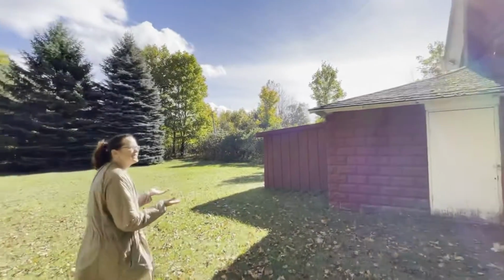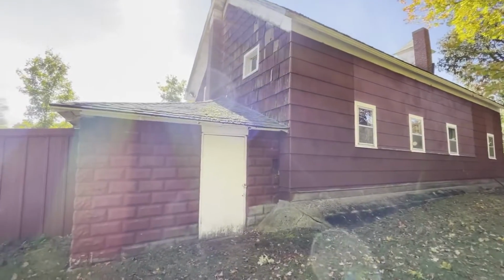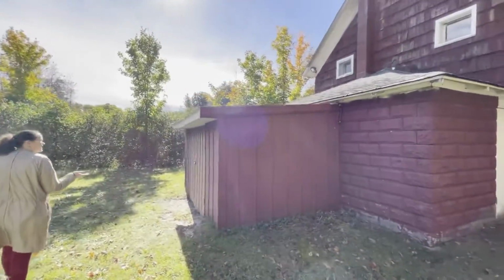This is the shed where the oil tank used to be. There were a couple bats when I got to see it in the summer. That was fun. This is just a little garden shed that they added on.